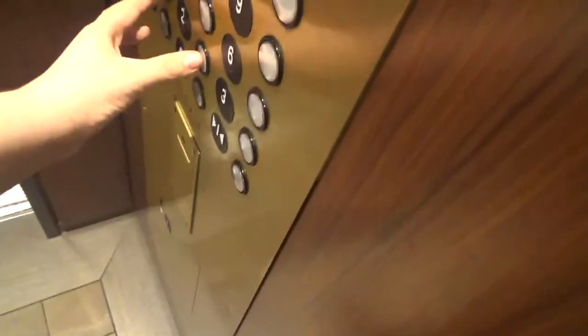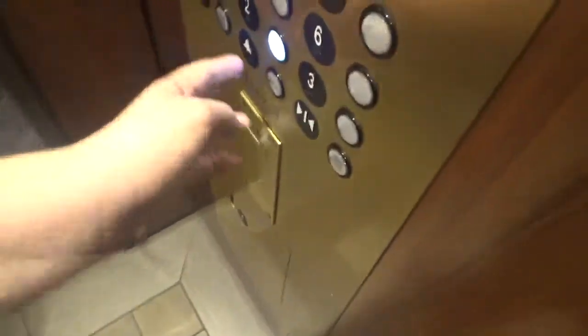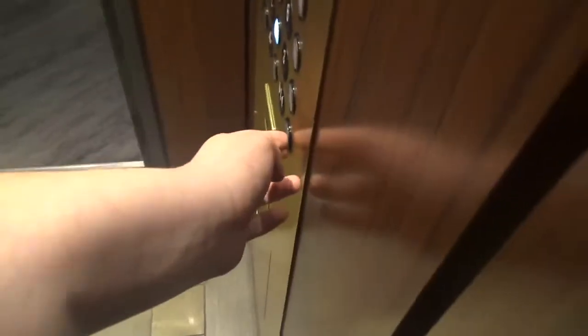18th floor. Going down? Yes. Which floor? Two. Thank you. And back down, two. Here we go. Whoa, this is fast. Wow, these are high speed elevators.